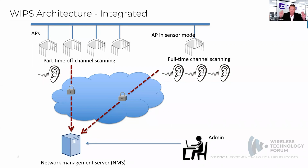they can also basically be part-time WIP sensors. Of course, most vendors give you the capability to turn an AP into a full-time sensor as well, but most people aren't willing to pay for that. So that's why most people have gone for the integrated model. The problem about the integrated model is everybody and their brother has now put some sort of WIPs capability into their network management platform. And very often it's just an afterthought and it's not best of breed.